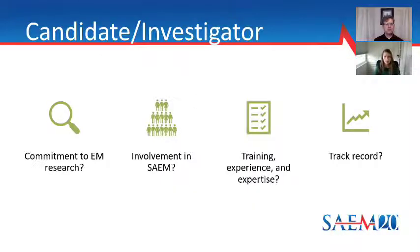So first, we look at the candidate and the investigator. Much of the information for this category comes from the biosketch and the candidate statement. The first two criteria are fairly tailored to the SAEM Foundation. First, reviewers look for a commitment specifically to emergency medicine research. They also look for a commitment to SAEM, as evidenced by involvement in the organization.